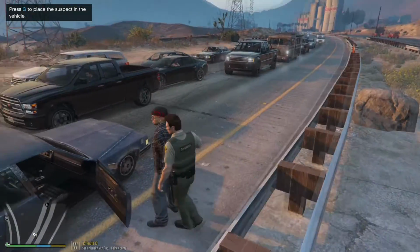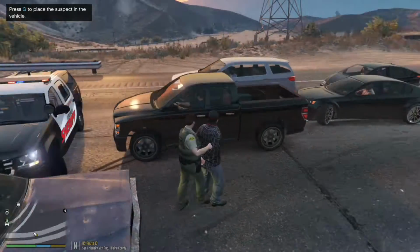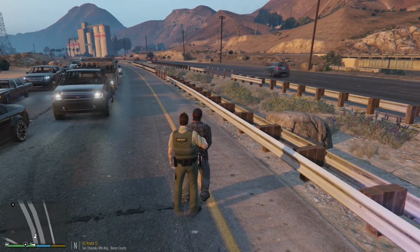Alright, sir, you know why you're going to be placed in arrest. You was evading from me. I don't know why, but we're going to be placing you in arrest for that. I'm not going to be putting him in the back of my vehicle. I remember that now. I'm going to have to call a prison transport to come pick him up.